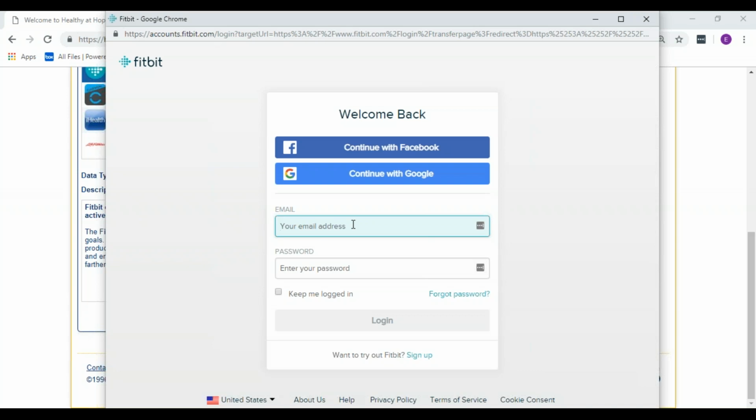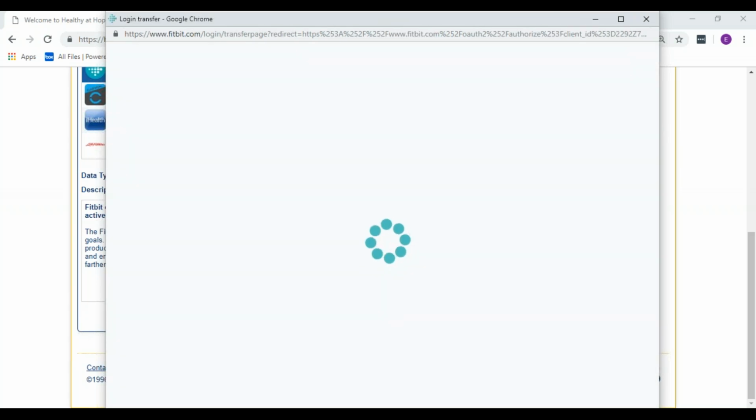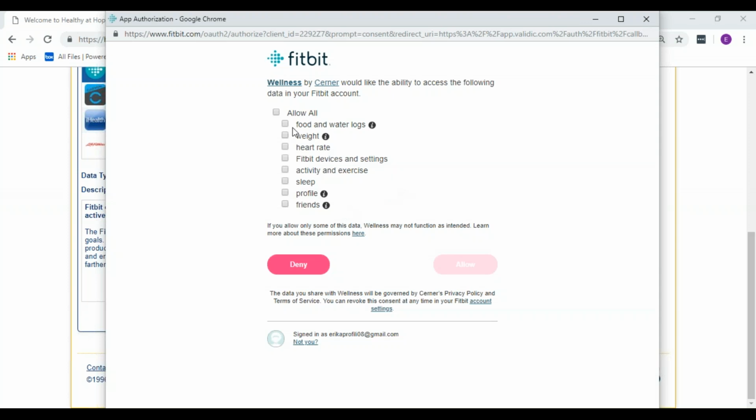So when you created your Fitbit account, if you have a Fitbit or if you have the Fitbit app on your phone, whenever you created that account, whatever information you used, that's what you will use here. So really quick, I'm going to throw my info in here to show you. You log in with your Fitbit information.